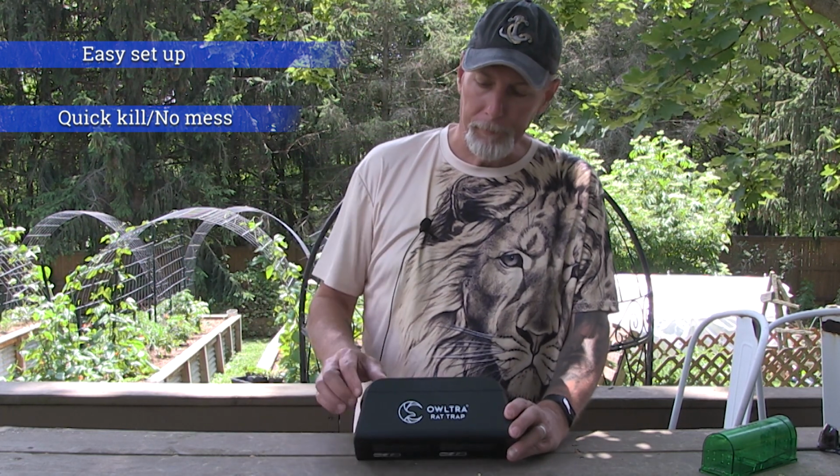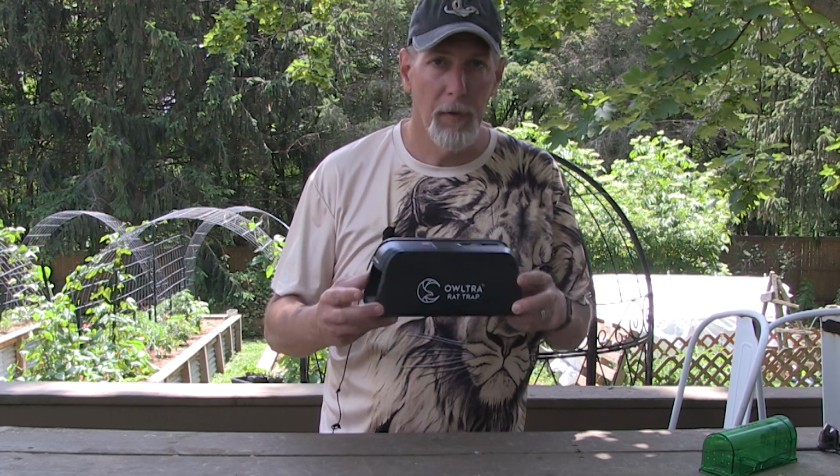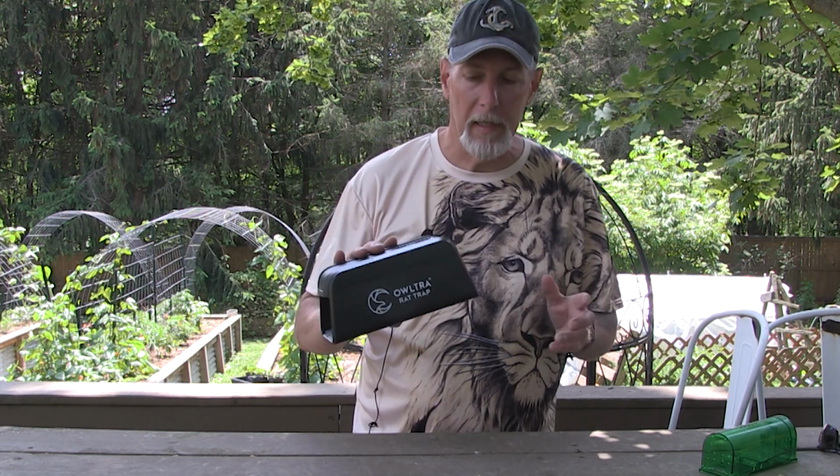I take them out into the woods behind my property and dump them out there, leave them for a local cat or whatever else may eat a dead mouse. And I don't have to worry about them being hurt by eating the dead mouse because they died without poison or anything like that. So that's the pros. They're quick and easy to set up, and they're not messy, easy to clean.